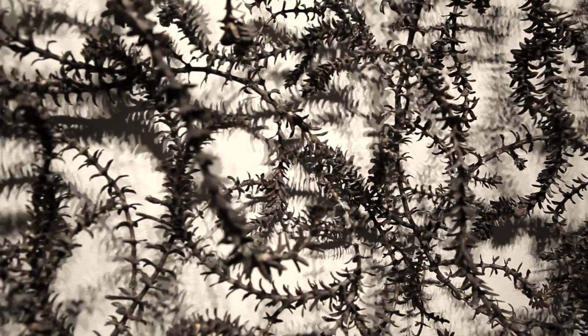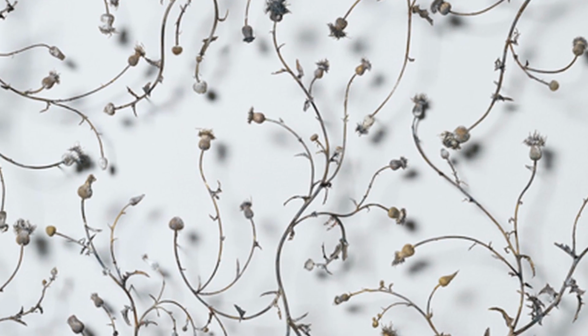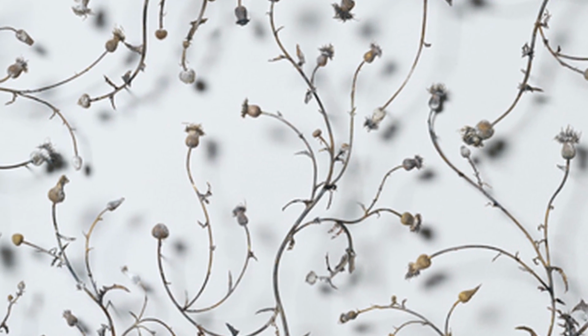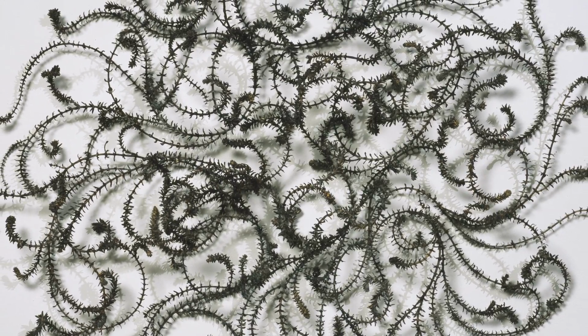The centrifugal casting process, which is what I use to get the finest detail, is primarily used in the dental and jewelry industry. The actual plants are burned out in a kiln, and the negative space that they leave in the investment is then filled with molten bronze under force of centrifugal pressure.